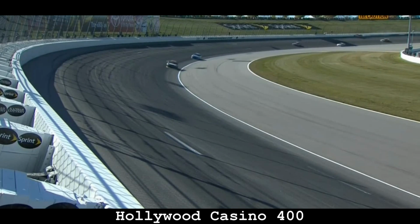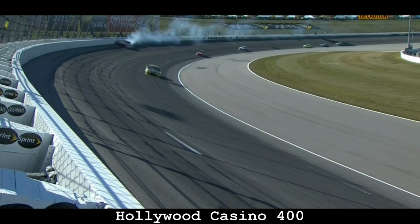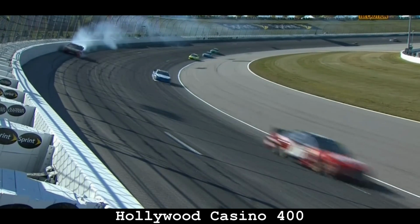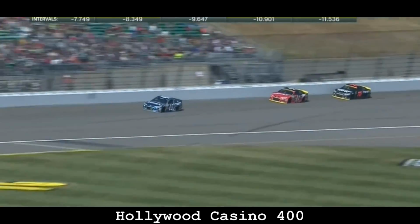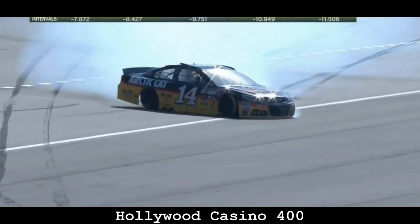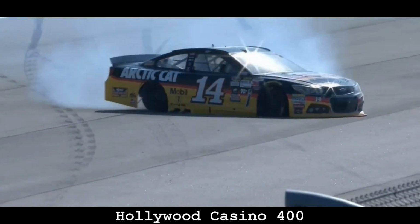Take a look up against the wall already. You see the 26 of J.J. Yeley, and he's riding the wall. Getting free into turn 3. He's a little bit snug through the center, Mike. Around goes the 14 of Tony Stewart. And the caution will come out.